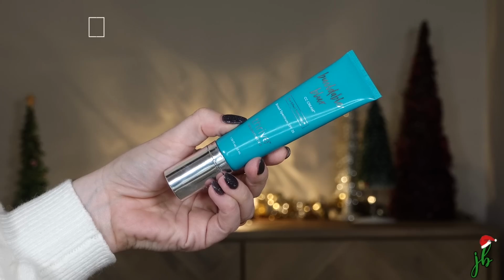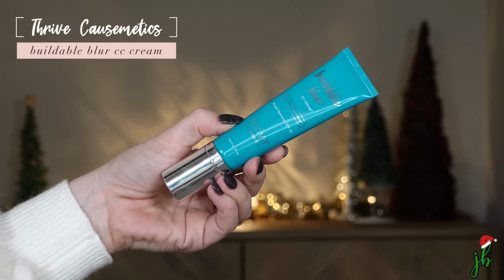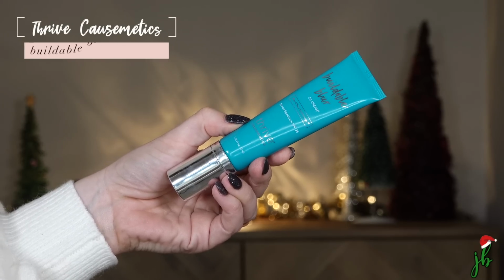But I wanted to read you the claims. It is $38. It looks like they have 18 shades. It says it's powered by Blur Effect technology to diffuse and blur the look of skin imperfections like pores and fine lines, reveals flawless coverage with a natural finish. So it says it's got buildable, sheer to full coverage. Wow. I've heard good things about this brand. I know a lot of people on the internet love this brand. I bought a few things. There's actually one other thing from the brand we are going to be trying today.